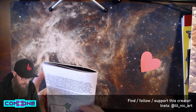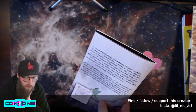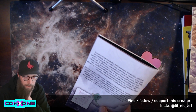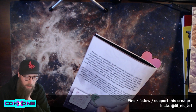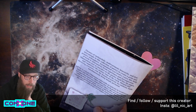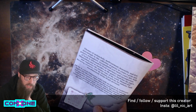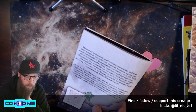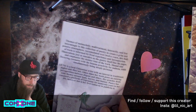Really good stuff. Let's read the back of this one as well, and then we'll move on to the next creator. Themes of melancholy, maltreatment, insecurity, and fear intermingle in this collection of poetry to create a grim and pensive atmosphere. Accumulated over 12 years, this body of work is informed by lived experience and introspection. Illustrations just as macabre as the poetry itself line the pages and emphasize the sinister tone of the work. Dismal and Decaying resonates with the human proclivity for sadness, while simultaneously being deeply personal.